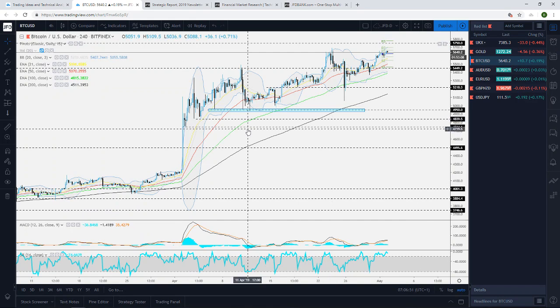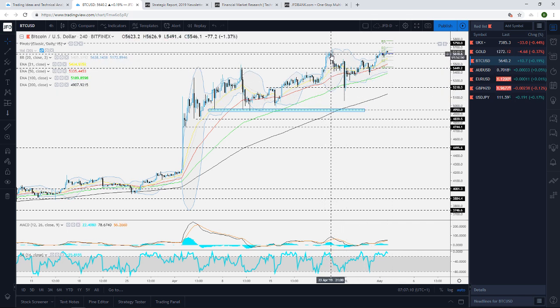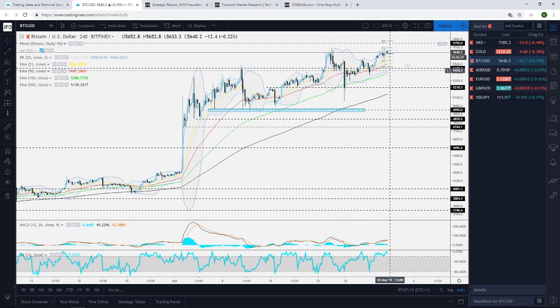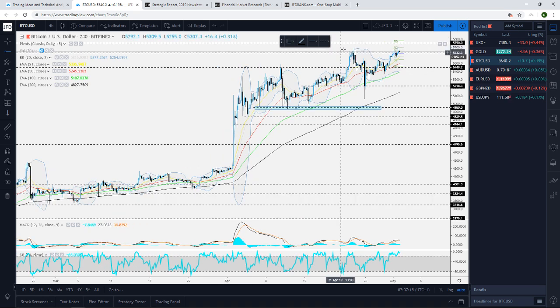Bitcoin is pushing higher now, unlike Ethereum or Ripple. Ripple, by the way, is probably the least performing one, but Bitcoin here, and I'm looking at the Bitfinex exchange here, basically it managed to push back up here towards the April highs. Now this is where it's going to be very interesting to watch. If we see these April highs getting cleared, then it's going to be great for the bulls.